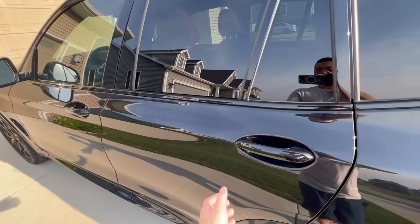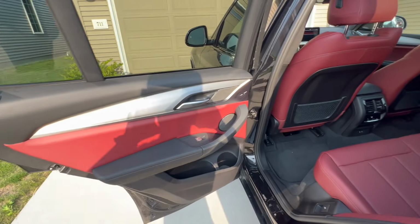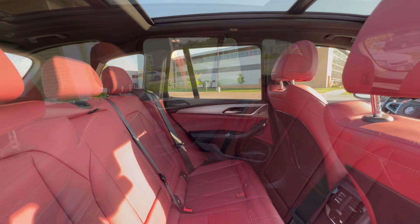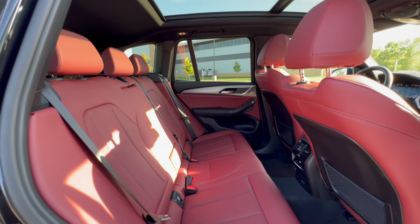And moving on to the second row of seats here in the X3, you will notice a very similarly appointed door panel. Looks really nice. You can get optional rear sunshades as well. And just looking at this color, I still love this perforated red. I love the red on black. I think it looks fantastic.